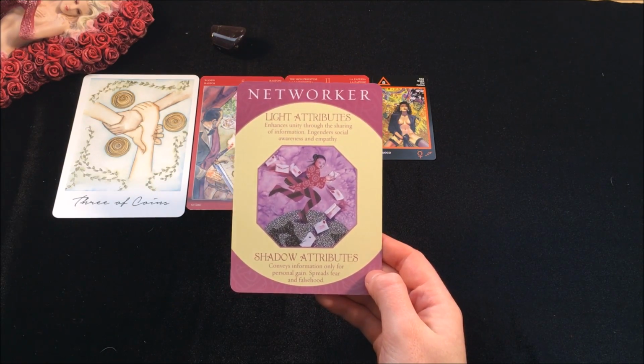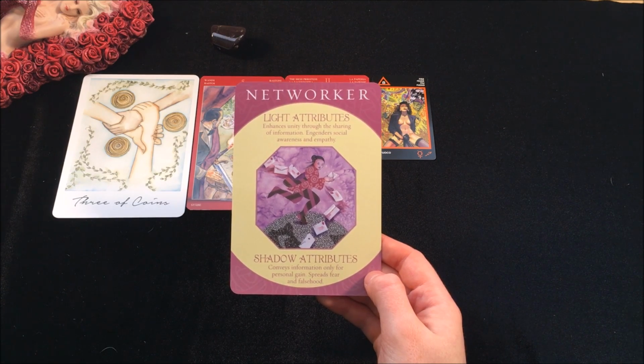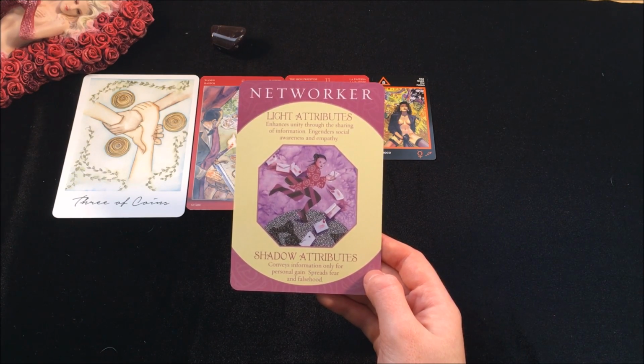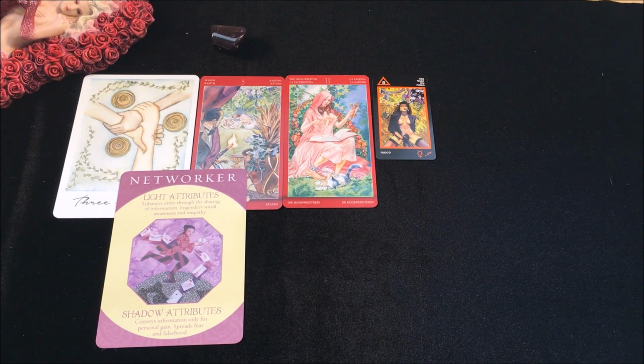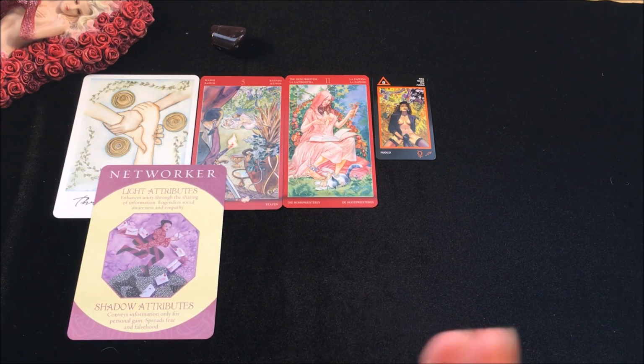We have networker. Attributes of enhances your unity through the sharing of information, engenders social awareness and empathy. Shadow attributes of conveys information only for personal gain, spreads fear and falsehood. So yeah, definitely communication, and not just in person, but using the internet, using social media. It's like all of these helps you to build awareness for whatever it is that you're trying to work at. And this is something that, whatever it is that you're working at, it's part of what makes you feel stable and whole, and so you really need to put all of your attention to it.